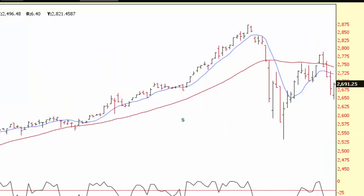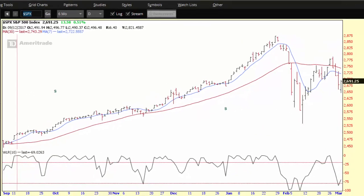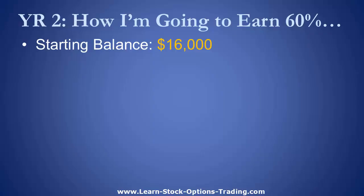Before I show you where my account stands at the end of February, I want to come back here because I'm not sure if I told you this yet. I know it's in my paid community, but in this income report, I want to let you know how I plan on earning 60% this year. And not really earn, I need to change this to grow. I need to get in the habit of saying grow, because my 60% is not coming from trading profits. I plan on growing the account by 60% each year.